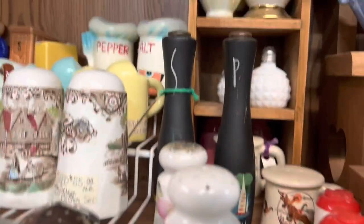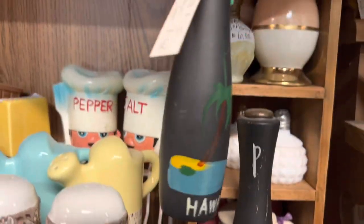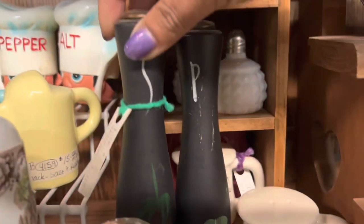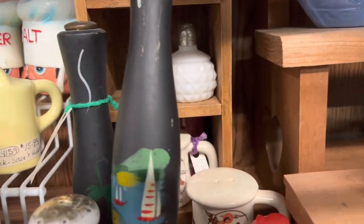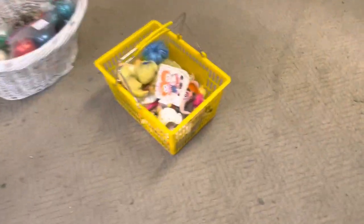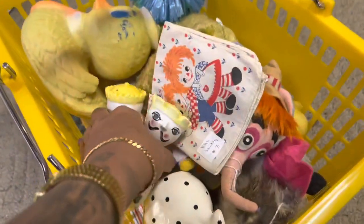And these caught my eye. I'm just making sure there's no hula girl on them. They're a little beat up. They're fun, but if they had a hula girl on them, I'd have to get them. But I'm not seeing it. I just had a moment of panic. I've been running around looking for my basket. I think that's a good sign. It's time to stop.